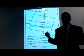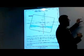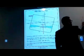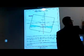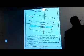Whatever your GM value was, you measure that on the GZ scale. Let's say it was 0.3. You measure that and put a mark here.